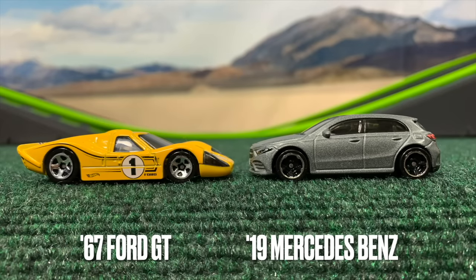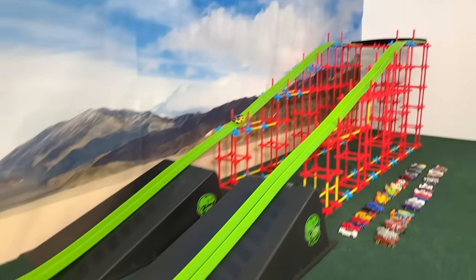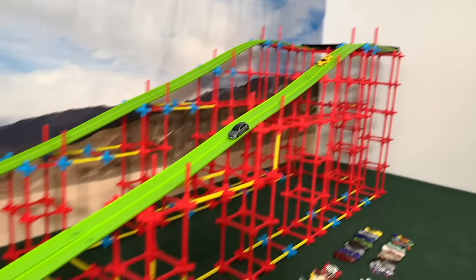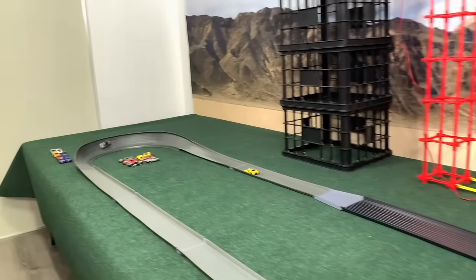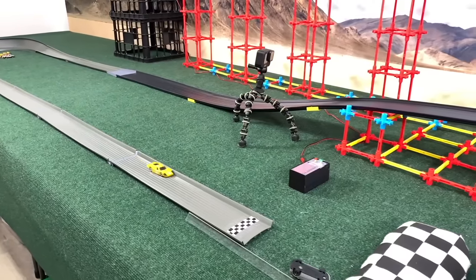4 GT in the Mercedes-Benz. Can Mercedes pick up at least 1 win here? So far, not so good. Here comes Mercedes-Benz with a lead here through the first sector. Now to the jump, and Mercedes starts to get length on the 4 GT. Here comes the hairpin, and it looks pretty good. And he will straighten out to a win.